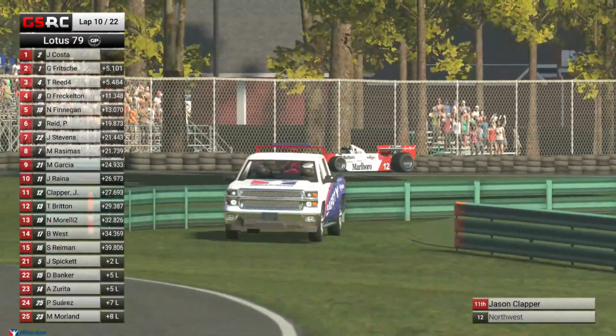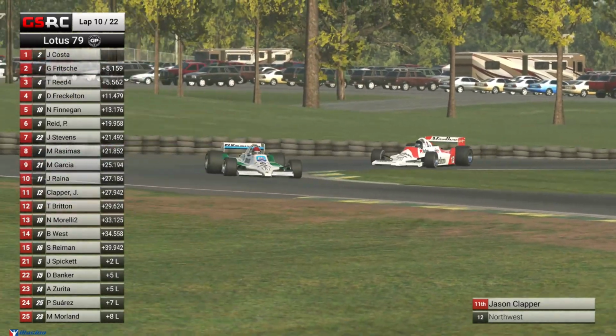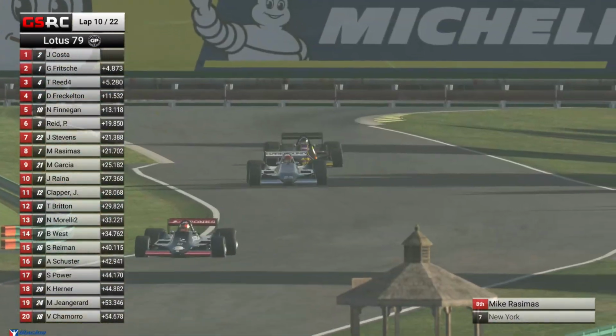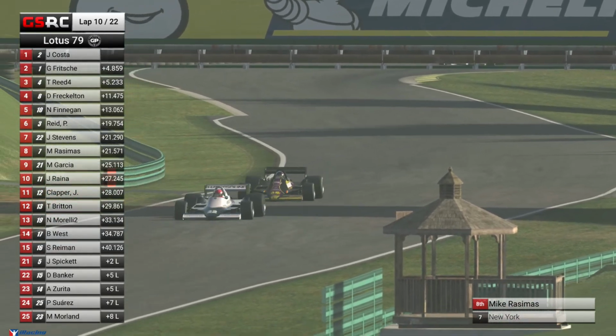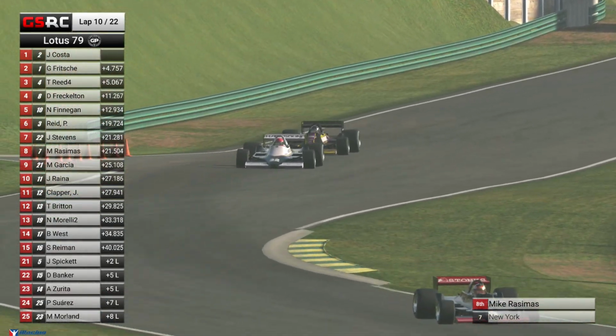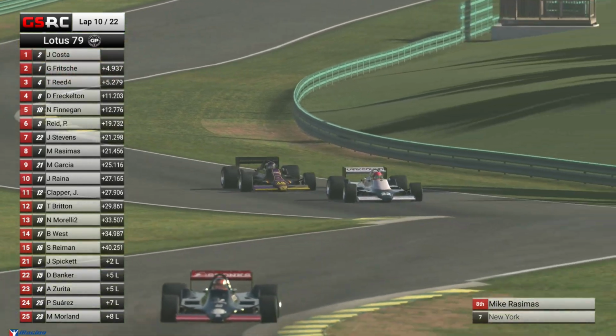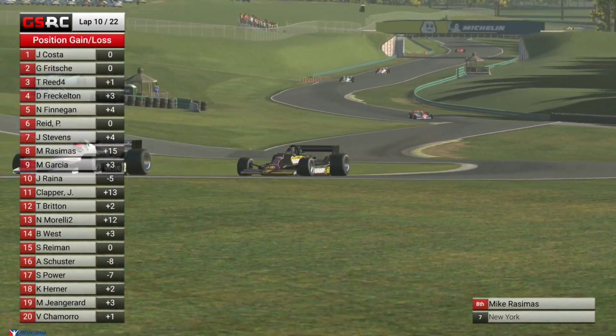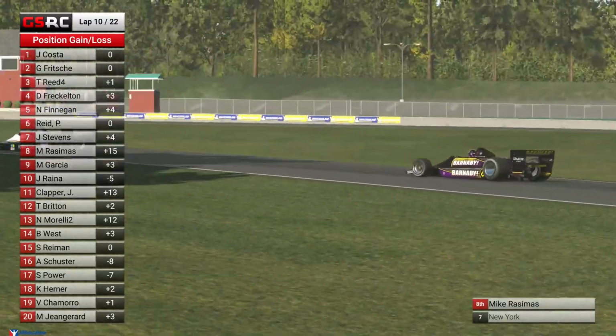Absolutely. I always thought that was one of the trickiest corners in racing, honestly. It doesn't seem like it should be, but it's hard to get through that hairpin just right. Here is our biggest mover that I mentioned a little bit earlier. He's trying to make it 16. That's John Stevens just in front of him, in the black and white, as they head towards South Bend.